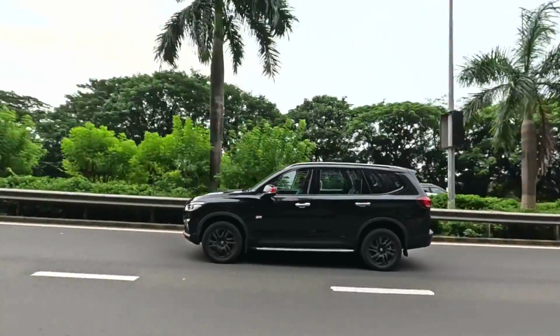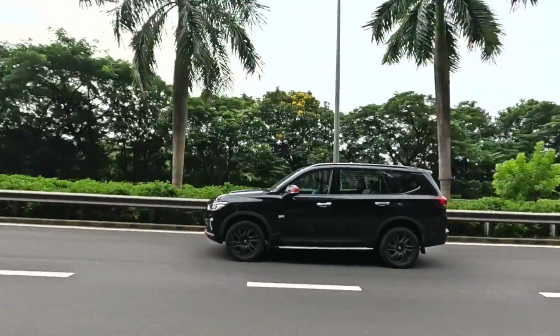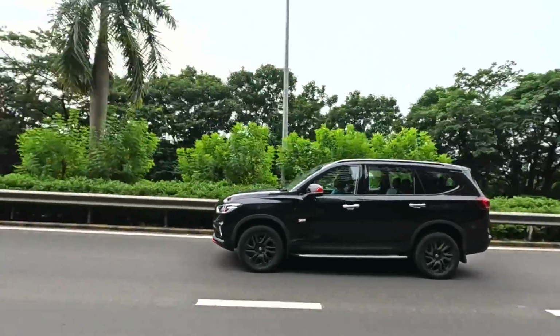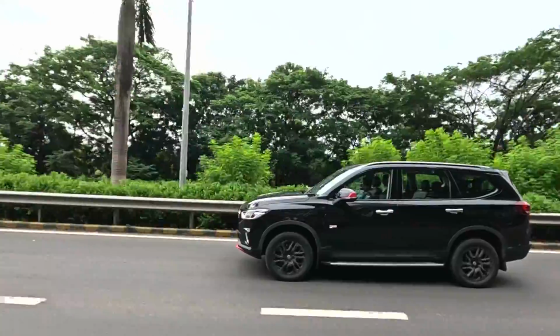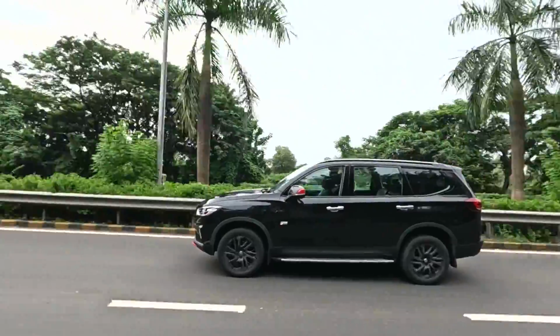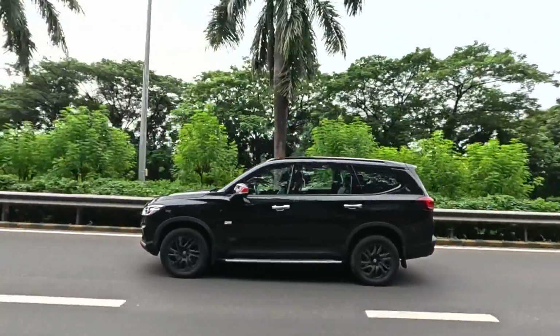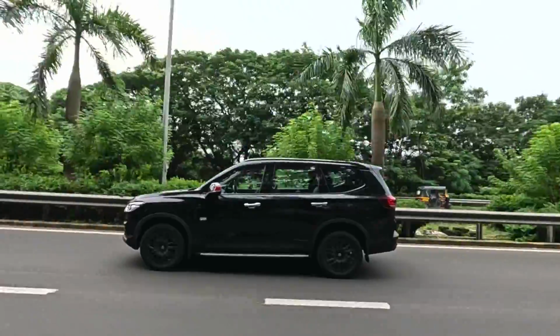Secondly, the low speed ride quality on the Gloster is much better than the Fortuner. So one quick test drive will also make you realize that the Gloster feels much better at slow to medium speeds, and that is what makes it a very impressive car at first go. And it is the Fortuner where it lacks the very good ride quality that you are supposed to get at low speeds. You don't get that in the Fortuner.